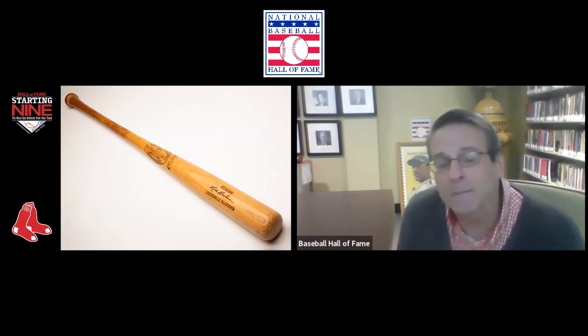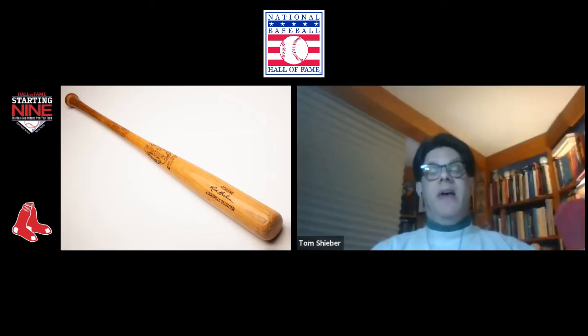Tom, tell us about this one. Right. So this is the bat that Carlton Fisk used to hit his infamous, whatever you want to call it, 12th inning leadoff, walk-off home run in Game 6 of the 75 World Series off of Pat Darcy of the Reds. And the one that hit the foul pole, which is, I guess, now officially called the Fisk pole. Is that right? That's an official thing the Red Sox did.